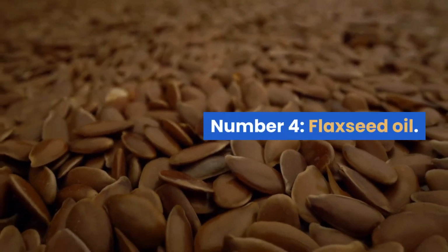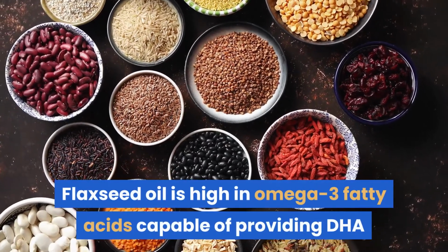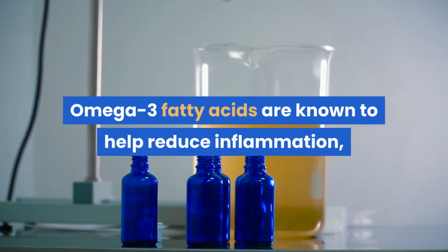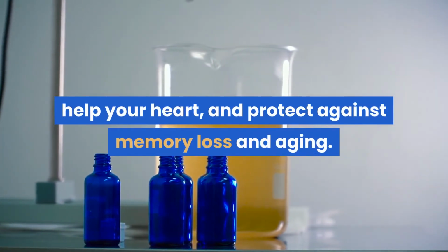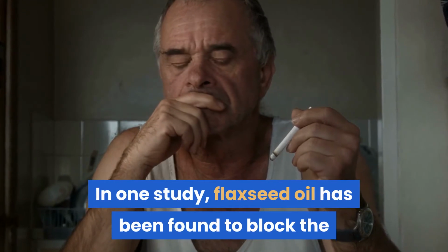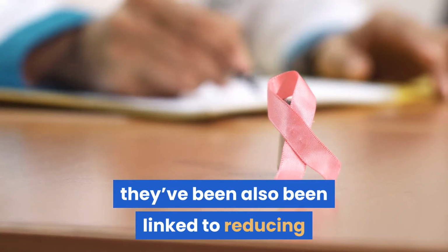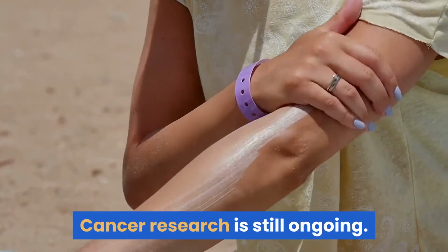Number 4. Flaxseed oil. Flaxseed oil is high in omega-3 fatty acids capable of providing DHA and EPA to your diet. Omega-3 fatty acids are known to help reduce inflammation, help your heart, and protect against memory loss and aging. In one study, flaxseed oil has been found to block the spread of cancer growth in the lungs of mice. And in some similar findings, they've also been linked to reducing the growth of breast cancer cells. Cancer research is still ongoing.